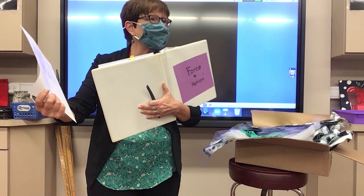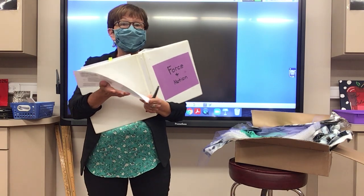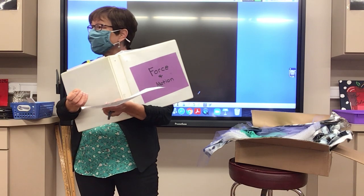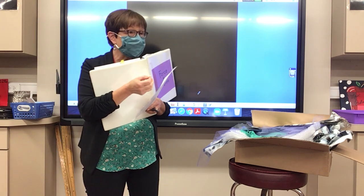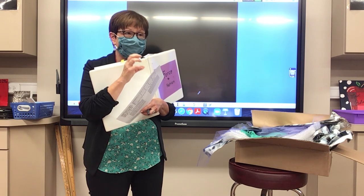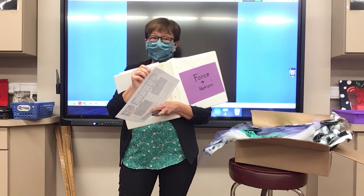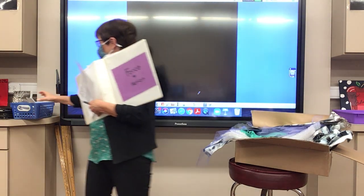Lab is hands-on. So you're going to be doing some hands-on activities today because we have to do some experimentation. We want to do some experiments with friction, and we want to see how friction works. Remember how we drew some pictures with friction and it had a ball rolling on some grass? Well, we're going to be doing an experiment today to see how a toy car is affected by some different types of surfaces.